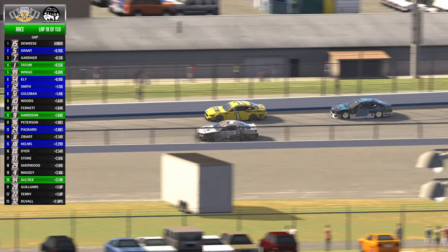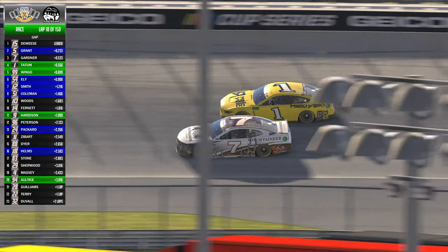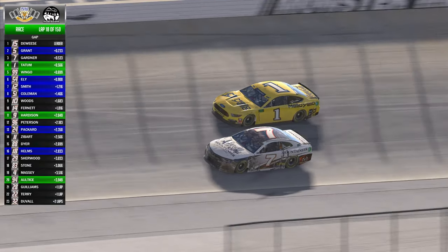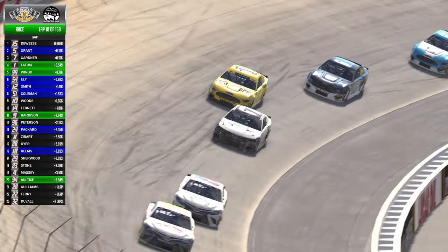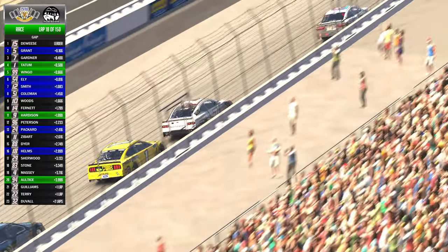Someone who was able to hang on to a spot is Ross Tatum, and I want to talk about him for just a minute. That is not mellow yellow, that is bright yellow. But regardless of that, I want to compare some drivers here when you talk about different series.